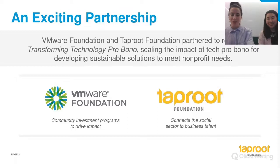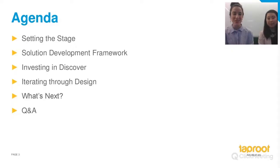So with that, I'll go into what we'll be talking about today. Steph will be setting the stage in the context of why this work is important, why it's meaningful in the space, and how it's making an impact. Then we'll get into the crux of the research. One of the main tools that came out of the research is a tool called the Solution Development Framework, which takes pro bono teams through 4 phases: discover, design, implement, and maintain. With that, we'll be doing a deep dive into discover and design.